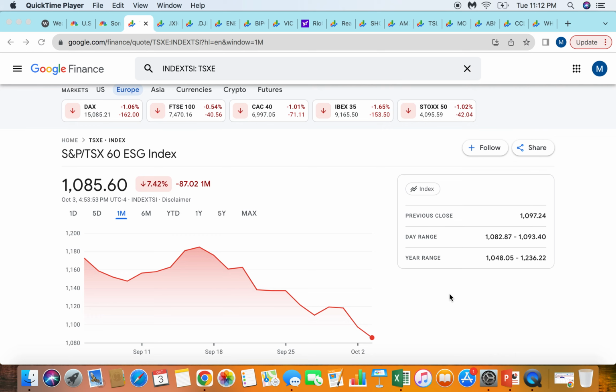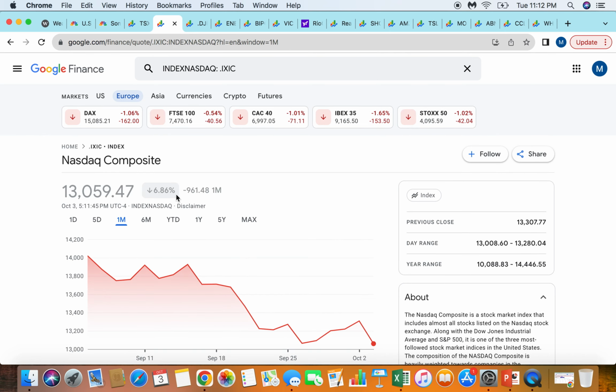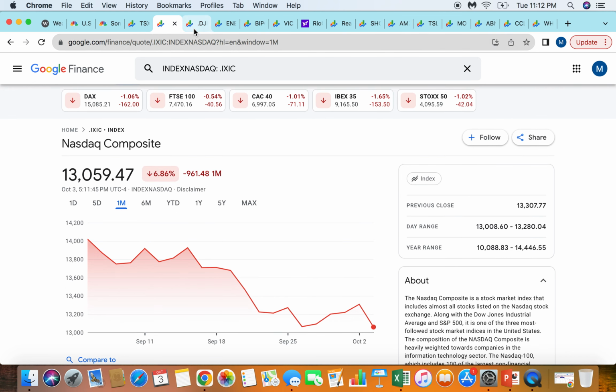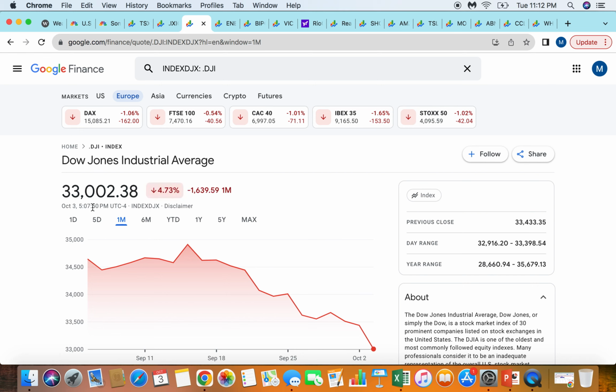So we'll start here with the Canadian top 60 stocks on the Canadian Stock Exchange, down about 7.5% over the last month. A huge downward number for a 1 month span. But it's not just the Canadian markets. We also see the NASDAQ down 7% in the US, and the Dow Jones also down about 5%.